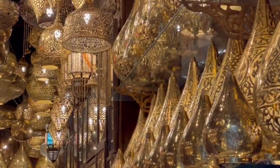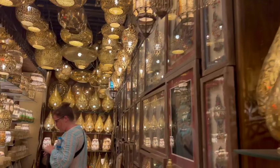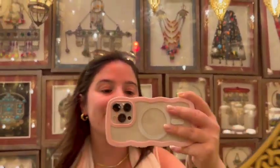My favorite stop in the whole market was this one lantern store where we really became buddies with the shop owner and bargained with him, and he was just so much fun. And everything in his shop was absolutely gorgeous.